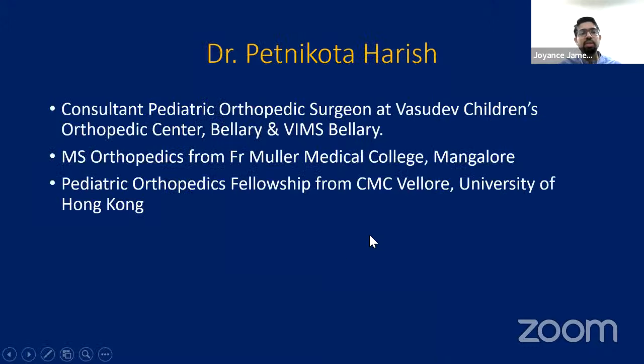So Harish sir is a consultant pediatric orthopedic surgeon at Vasudev Children's Orthopedic Center in Bellary and WIMS Bellary. He did his MS Orthopedics from Father Muller Medical College in Mangalore. And he did his pediatric orthopedics training in CMC Vellore and from Hong Kong. And sir has multiple publications to his name, including a recent one on lateral condyle fractures and their management.